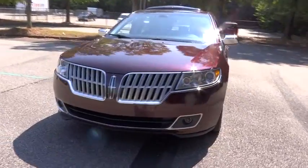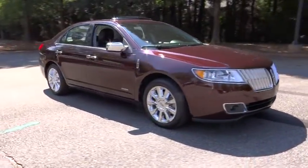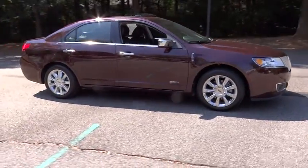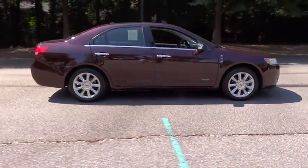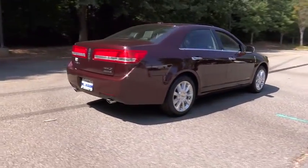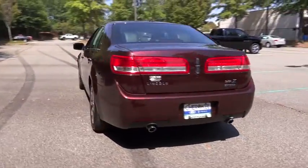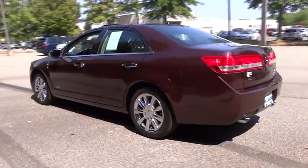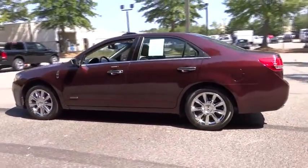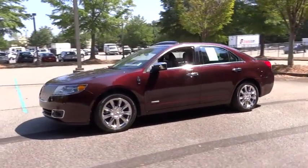The 2011 MKZ. With sharp angles, sleek lines, and a sculpted body, the Lincoln MKZ has an impressive stance and a dynamic design. Add that to the clean modern interior with standard features including rich leather, exotic wood, and a sophisticated assistant that responds to the sound of your voice, and you'll see the MKZ offers a new dimension of luxury. This vehicle has less than 25,000 miles.